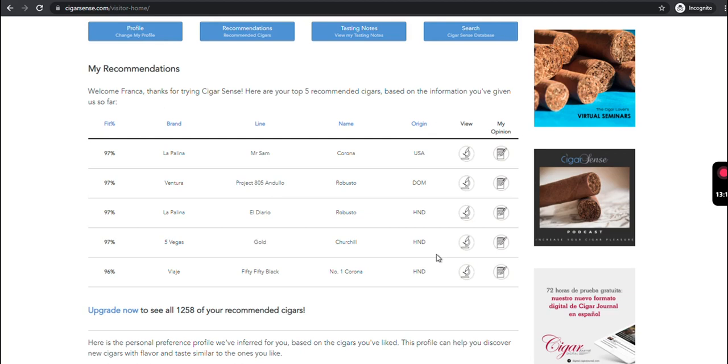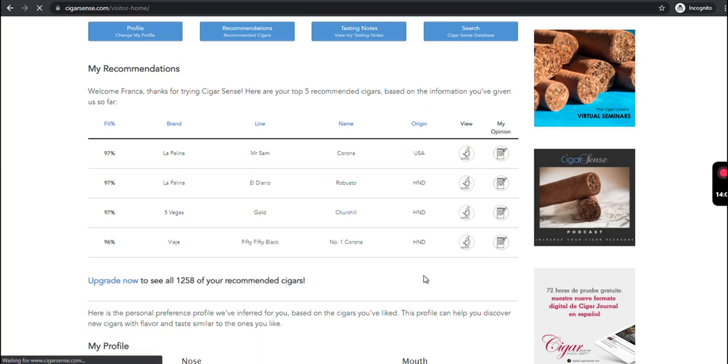Let's say this La Palina Mr. Sam is a cigar that I want to have a sounder opinion on when I will have smoked it again, so I'll leave it there. The Andulo, let's imagine it's a cigar that I can't find in the country where I am. So what I can do is provide feedback to the service, and in this case, among like this cigar, dislike this cigar, hide this cigar, enter tasting note, I will select hide this cigar, so I leave room to another cigar that hopefully I can find in my country.